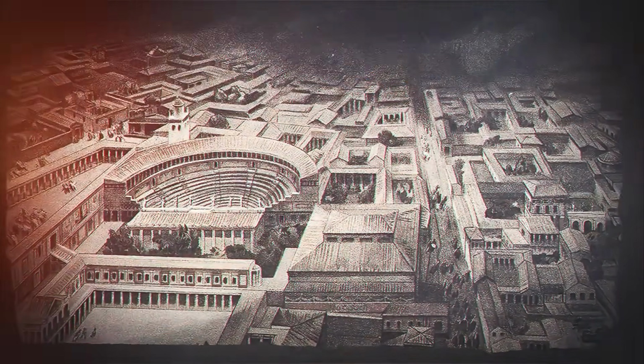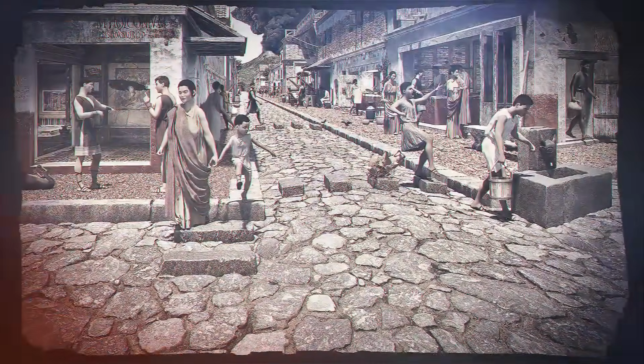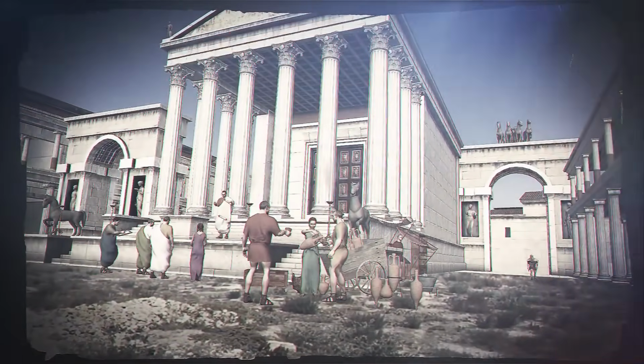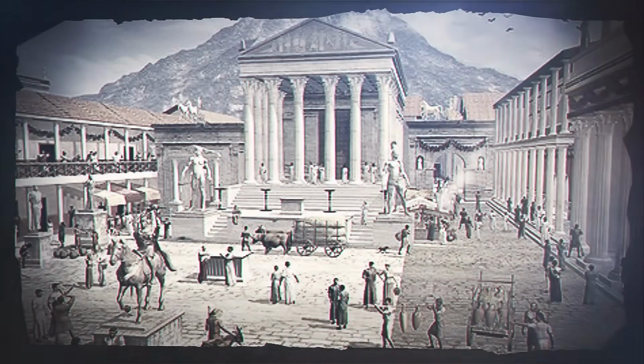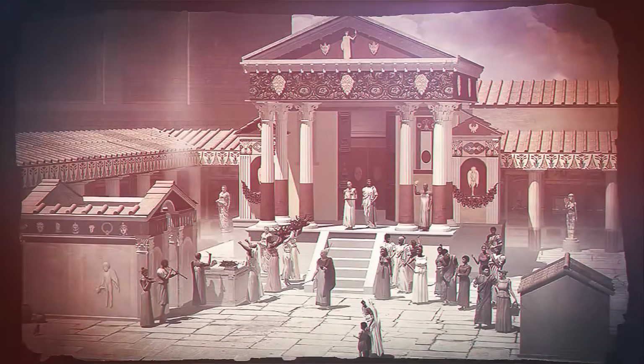Fancy houses and villas, a massive 20,000-seat arena, cute little artisan shops, hangouts like taverns. And let's not forget the saucy spots like those luxurious bathhouses for some intense pampering. There's also the Sanctuary of Apollo, where people used to gather for their daily dose of worship. And of course, the bustling heart of the city, the Forum of Pompeii, where all the cool people used to hang out.